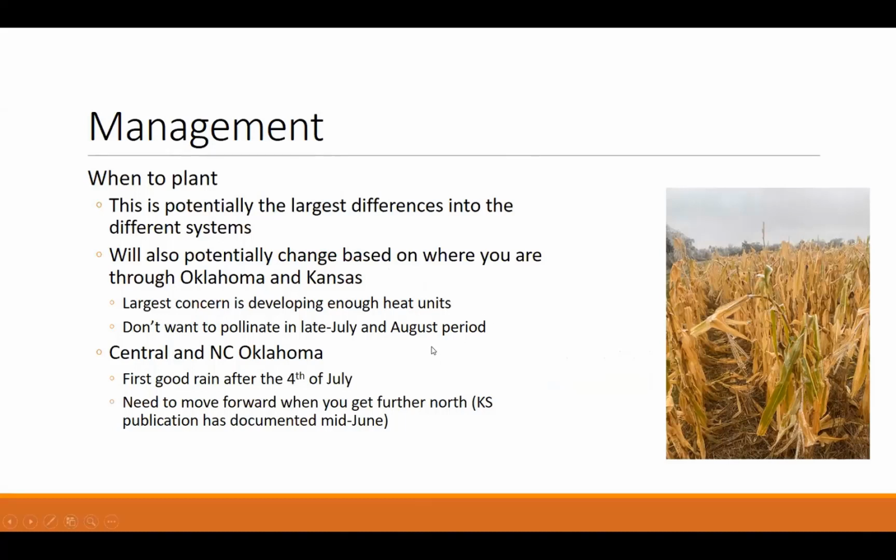But what we don't want to do is be planting late and still pollinating in late July and early August, because that's when we get into some skips, poor pollination issues. For central and north central Oklahoma, which is where we did the trials, we're looking at the first good rain after July 4th. That's where we have put our flag in the mud right now. It's not a hill we're willing to die on, but based on our initial precursors of information, that first rain after July 4th allows us to typically be far enough along most years.